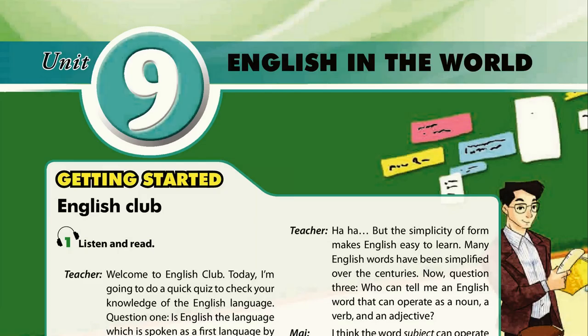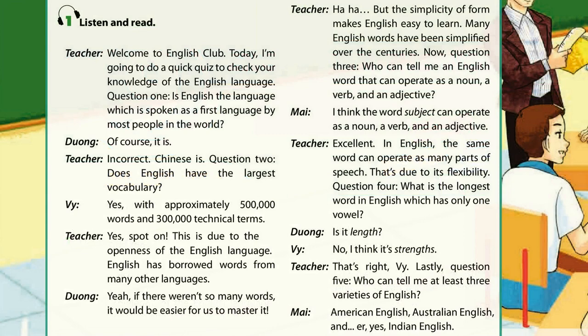Unit 9. English in the World. Page 30. Getting started. Activity 1. Listen and read. Welcome to English Club.